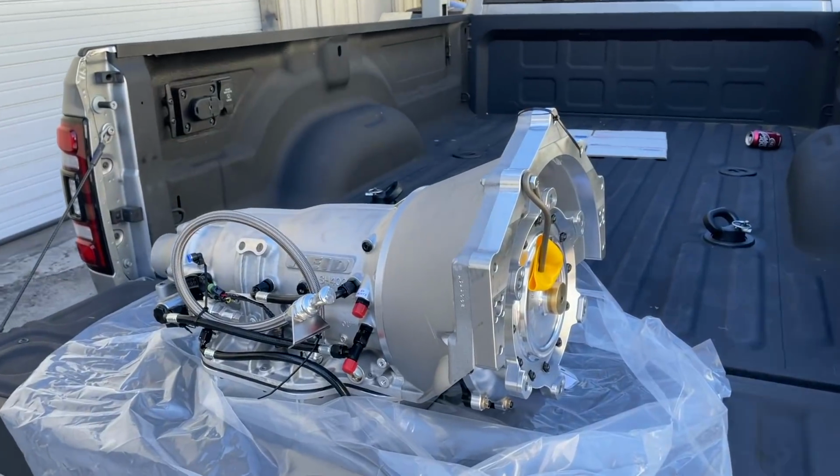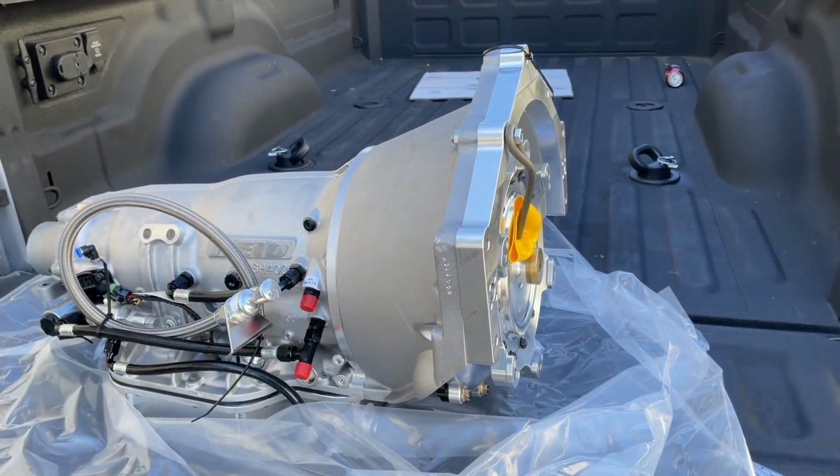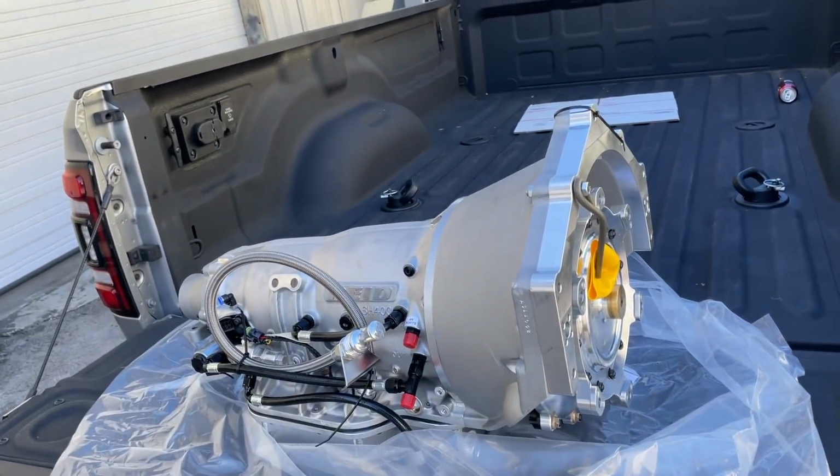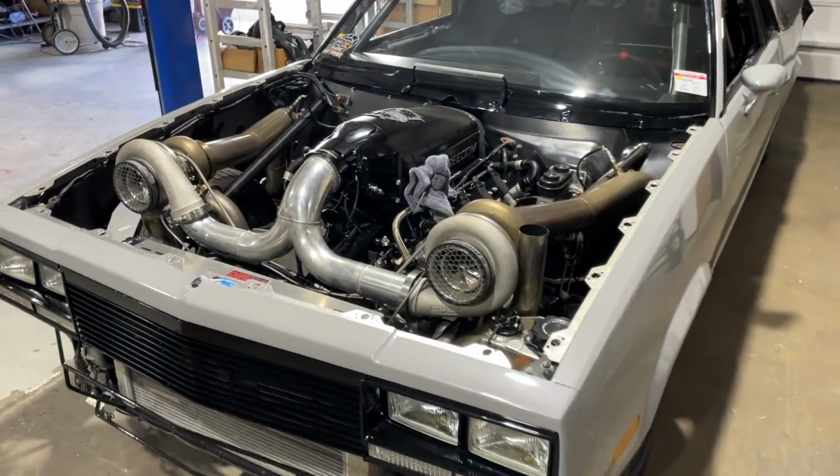Cool. So we forgot to talk about the option. You can also leave it in second gear in this thing. So if the track does suck, we can just leave it in second gear. It's got a lot less ratio to it. But if the track's good, then you use first gear, second gear, and third gear. And she's a ripper.